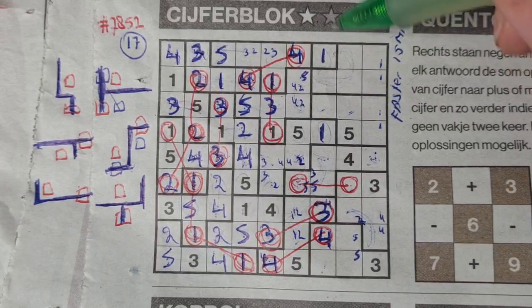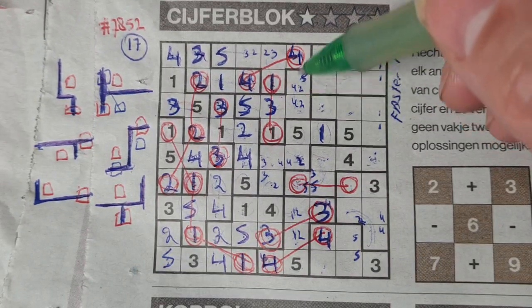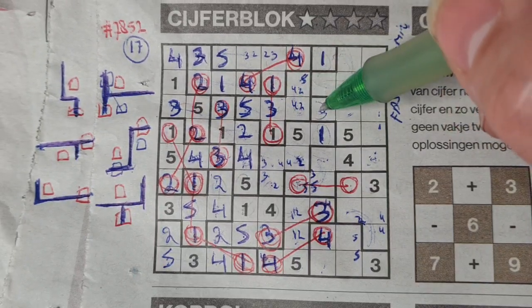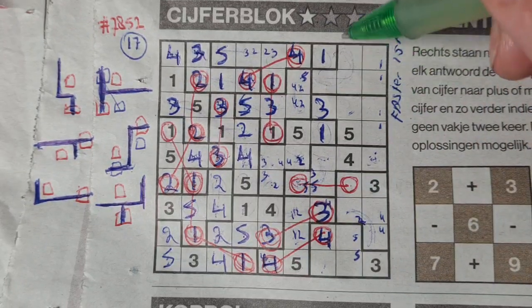I think this box should be a 3 because it can be 1. Can be 2. We have a double 2 there. Should be a 3. Can be 4. We have a double 4 there. Can be a 5. Yes, definitely 3. Alright.